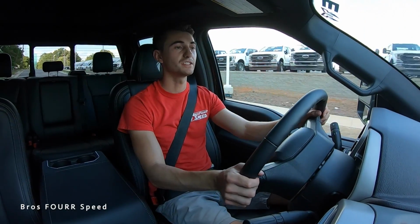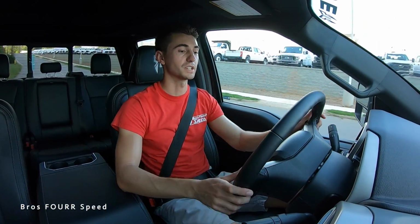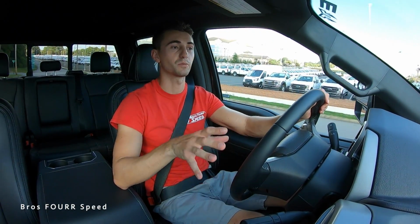Hitting bumps now with this huge suspension, it takes them really well. I mean, it absorbs the bumps like you would expect. Fox suspension, of course, is probably the best in the game. So you know you have quality parts on this. I've driven a lot of the Rocky Ridge stuff, and they're really solid vehicles.